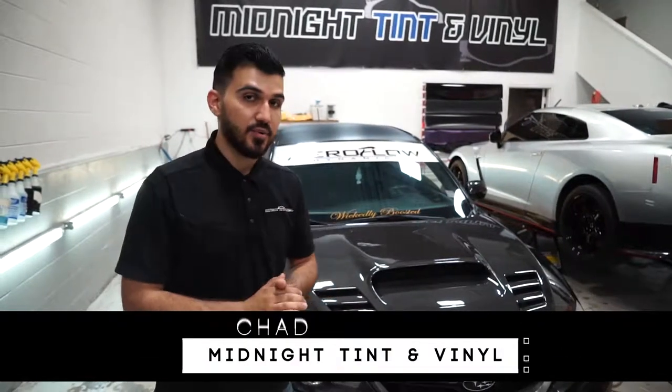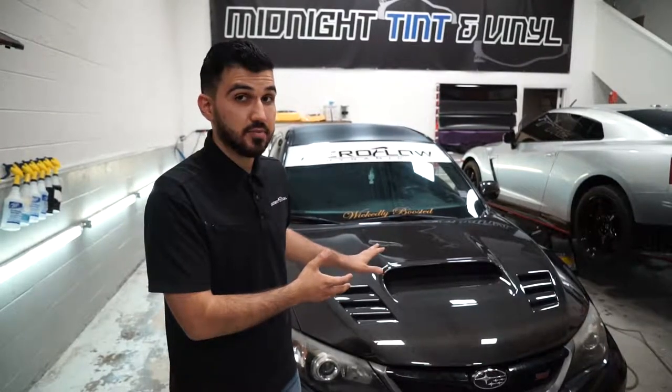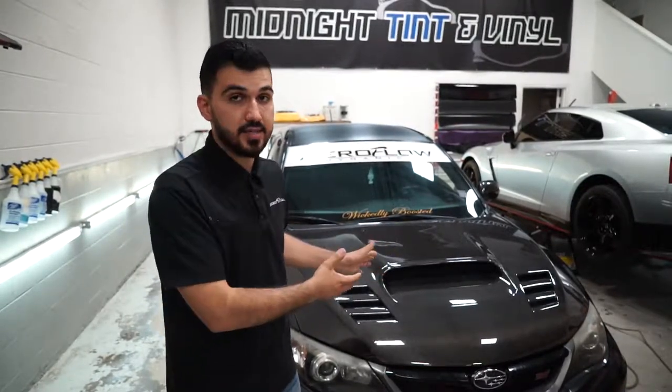Tint and vinyl. We got this Subaru STI. It got a full custom carbon fiber hood. It's not a stock hood. It's not the one that comes with the factory.